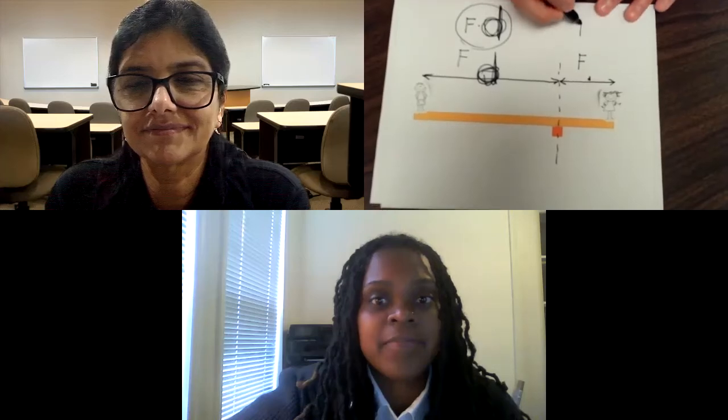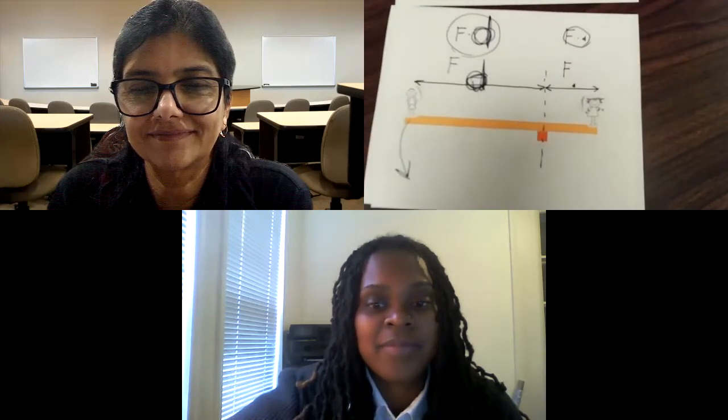But now look where the fulcrum is. Now the distance between the girl and the fulcrum is just this little tiny distance D. And the distance between the boy and the fulcrum is this huge distance D. Now, the force times this huge distance is a big number. The force times this little distance is just a little number. So this torque is bigger than this torque, and that means this force, this torque wins. This boy is going to rotate, and his side of the seesaw is going to go down into the ground, and that's the end of the ride.